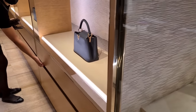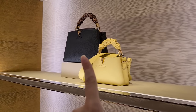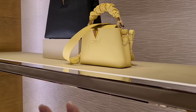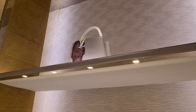Yes. I always wanted a Capucine, and I'm in love with this one. I think we have to try this one on, Milena. This one with the scrunchy on top, basically. I don't like it. I think it's so cool with a leopard print. And the one above, is it a painting? Yeah, that's like an art piece as well.